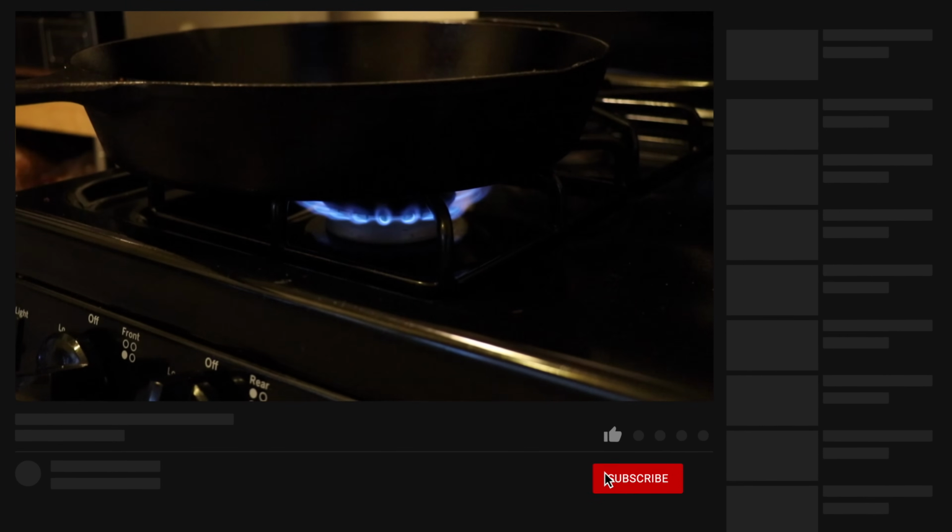Cast iron can fry. Cast iron can sear a really mean steak. It can saute vegetables. You can make pizza in cast iron. You can bake in cast iron. It will literally do everything pretty well. It takes a while to get to operating temperature because it's so densely packed. It takes a while to cool down.